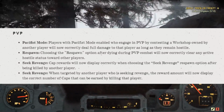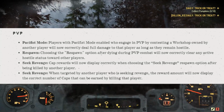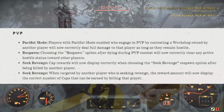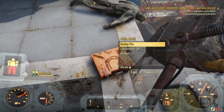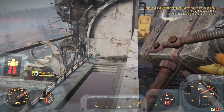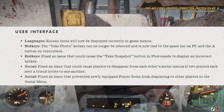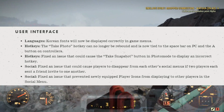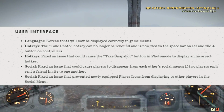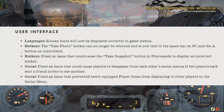And in relation to Seek Revenge again, when targeted by another player who is seeking revenge, the reward amount will now display the correct number of caps that can be earned by killing that player. And for the final thing, we have user interface, and it states languages. Korean fonts will now be displayed correctly in game menus. For hotkeys, the take photo hotkey can no longer be rebound and is now tied to the spacebar on PC and the A button on controllers.